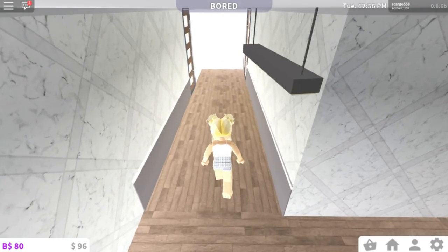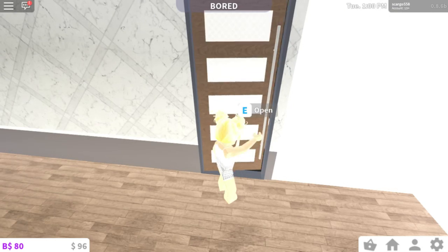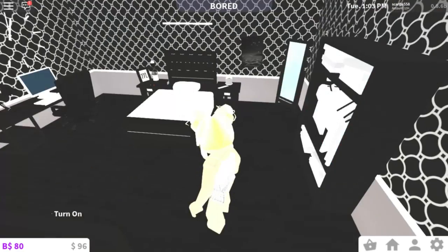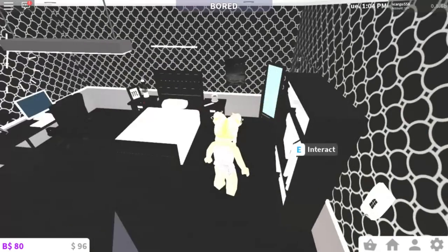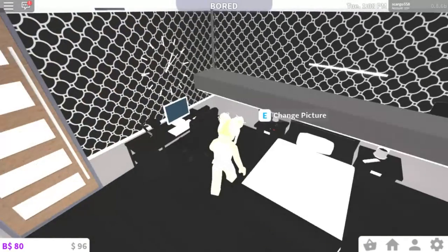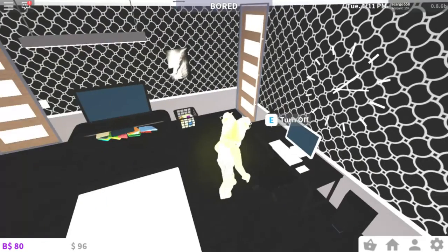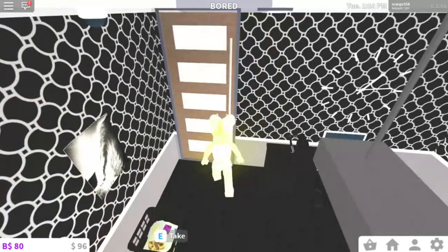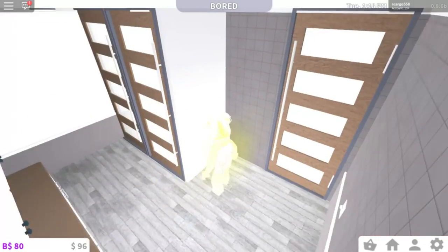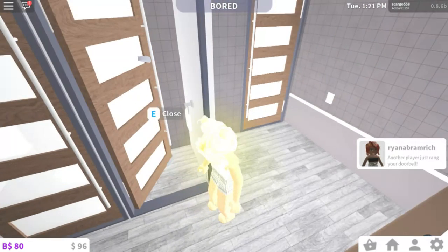Now we're going to go into my sister's room. Sorry if it's a little dark. She chose her own colors, so she wanted it to be dark like this. I don't really know. It makes it seem creepy, but anyways, and then this is her bathroom. She basically has the same thing. That's a shower.